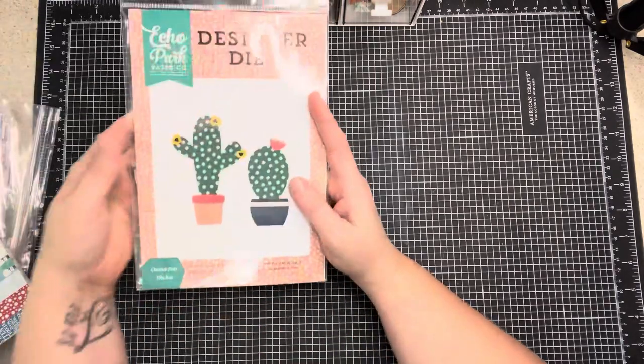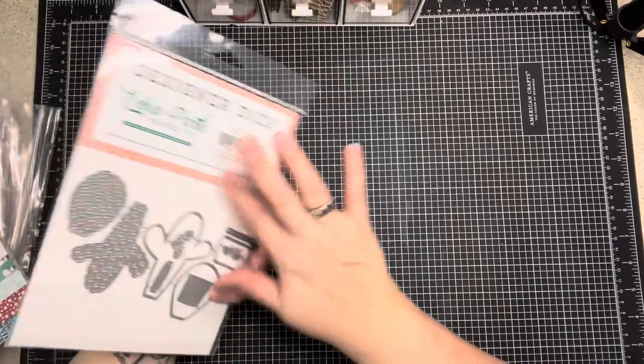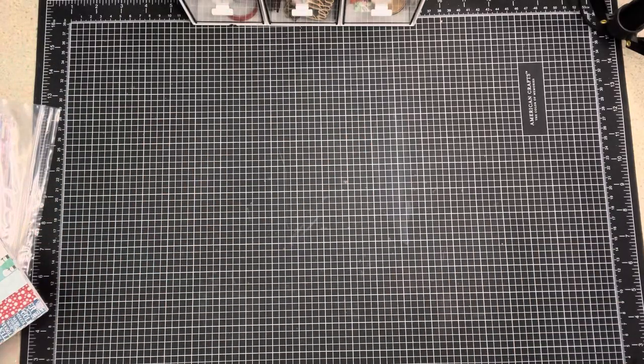Okay, and then I got these Echo Park dies because I live in West Texas now. I live in the desert, so I decided I needed some cactus dies. I don't remember exactly how much these were, but they weren't terribly expensive. So I got that. And Echo Park's a wonderful die set. They have good dies.